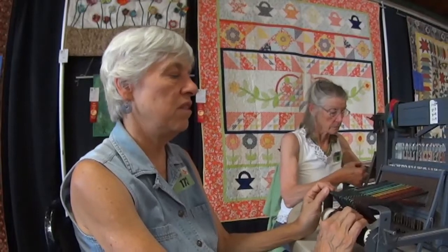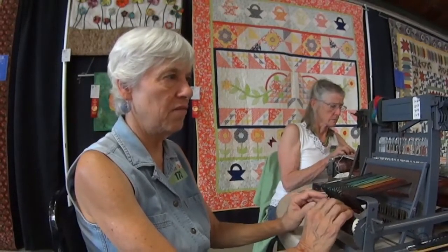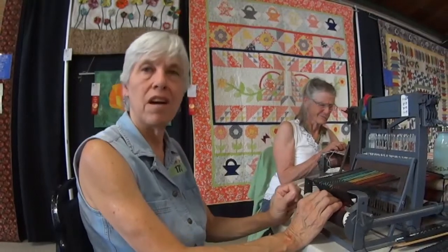And then when I was in high school, I went back and did some more weaving at the same place on my own. And then I found by chance the catalog for California College of Arts and Crafts, and you could get a degree in weaving. And so I have a bachelor's degree in weaving.